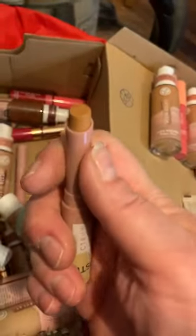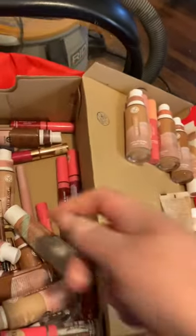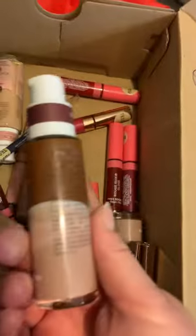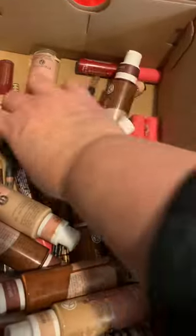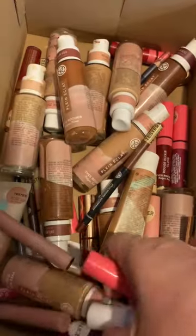I'm sure for COVID they didn't let people, you know, put this right directly on their face. Do you think they did? I don't know. But anyways, I've tried some of them so far. And, I mean, free makeup. I'm not going to say no.